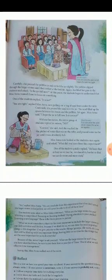"Okay, correct," she said, and she reached for the pitcher of water on the table and poured water into the jar until it was absolutely full. At the end, she put a pitcher of water into that jar, and there was no space in it. Now it was complete.